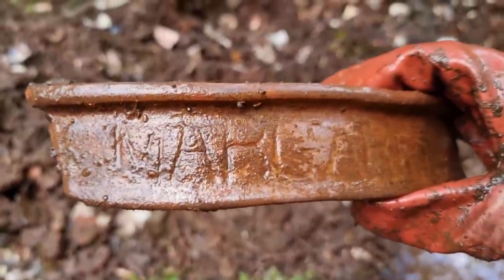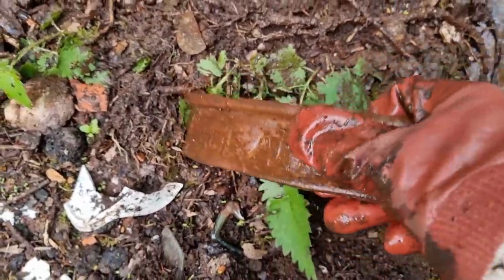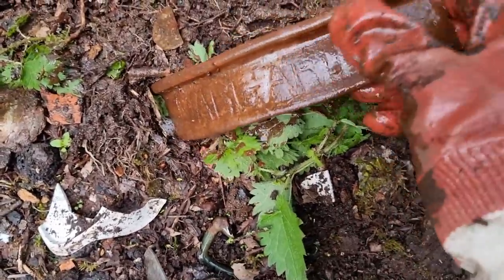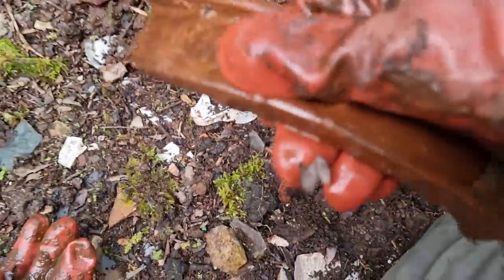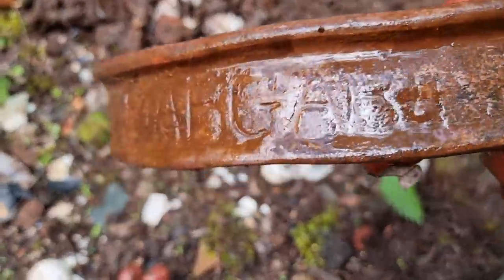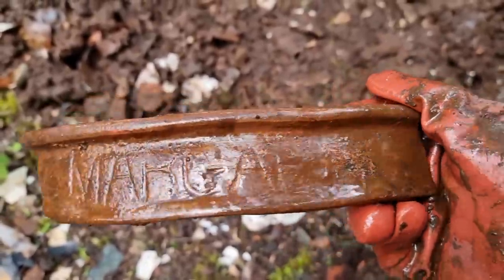Oh, I just dug this out. I thought it was a piece of ceramic, but it's actually metal. And it's got on it margarine. Yeah. Unusual, that. Probably maybe a top of a milk churn or something. Never seen that before. Yeah, it says margarine. That's the best bit. How unusual. See if I can find out what that is.